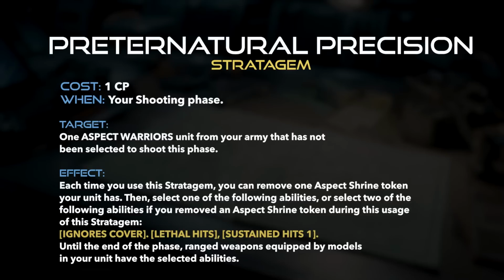Okay, Preternatural Precision. You pick an Aspect Warrior unit from your army, and it gains either ignores cover, lethal hits, or sustained hits 1. If you discard an Aspect token, the thing all of your units have for free just for showing up, you get 2 of them. This is only in the shooting phase, though, so not in the fight phase. Okay, that is incredible. So your fire dragons roll up with sustained lethal. And spoiler alert, full rerolls to hit, wound, and damage. And also crit 5s. And you can give them crit 5s.